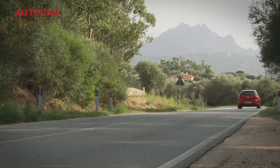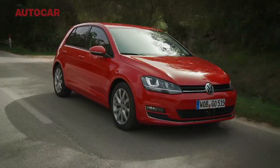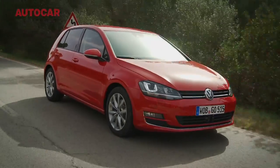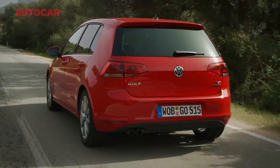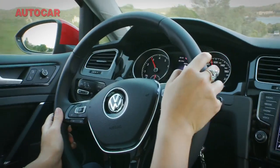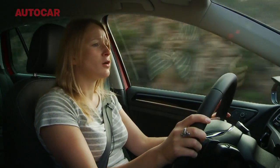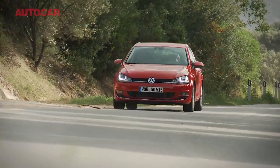So, what is new about the 7th generation Golf? Well, pretty much everything actually. Crucially, it now rides on the MQB platform, just like the Audi A3, which we drove recently and thought was really good. It's a bit longer, 56mm longer than the previous generation, and of course it gets a completely new range of engines, which Volkswagen claims has made a 14% average improvement over the entire range. No doubt helped quite a lot by the fact that this is also 100 kilograms lighter than the last car, despite being a bit bigger.